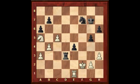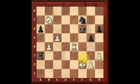Rook e1 takes. And in no rush to take here, he can take this one, and he takes that one. And now he's a pawn up. Okay, clear pawn up. 4 pawns against 3. Knight e5. It's a bit of a grind.